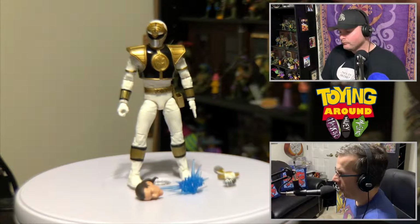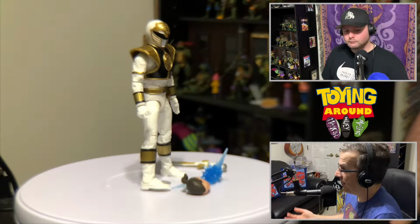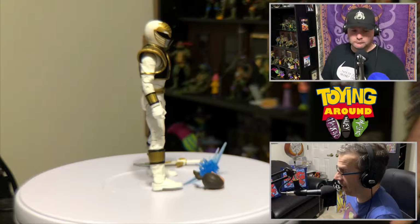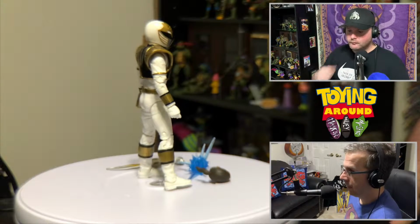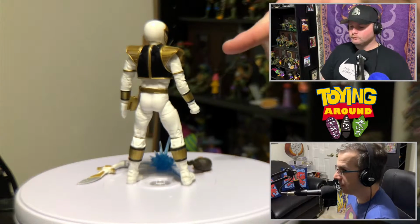Yeah, I've seen a couple pictures where, just like anything, people go out and buy two of them because they have that option to use the other head, and having them side by side. From a display standpoint, it's nice to have that comparison going on.